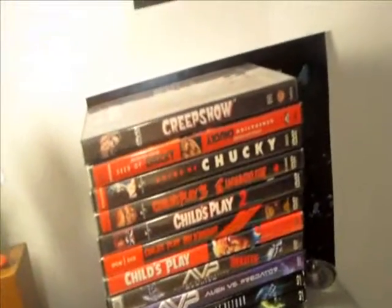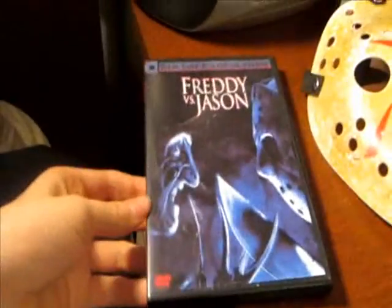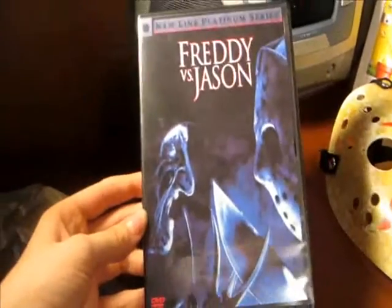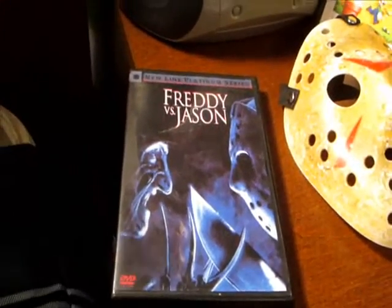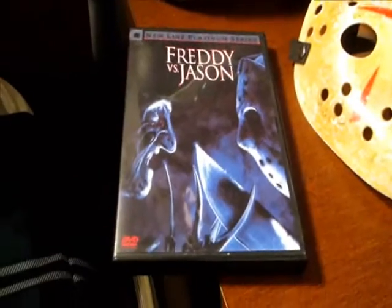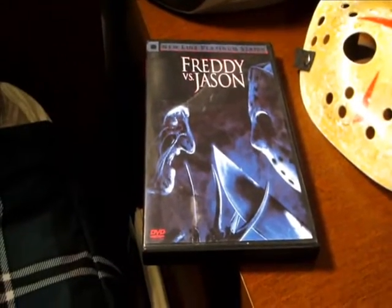Freddy vs. Jason. Now, this movie could have been very good, but it just wasn't. It was just insanely boring. There were like 2 fight scenes. One of them was like 2 minutes long, and one of them wasn't really a fight scene, it was a torture scene, basically.